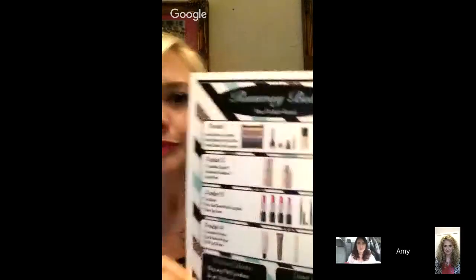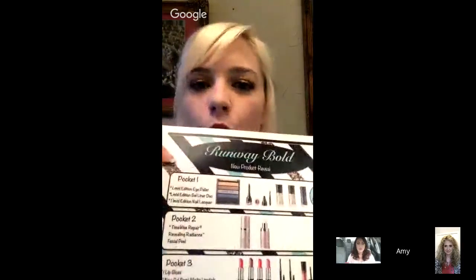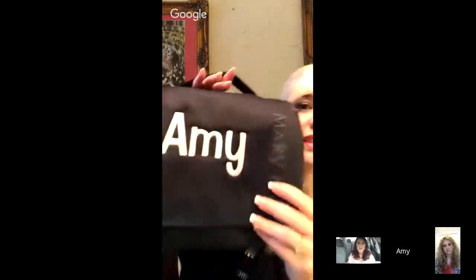And so we have an amazing sheet that your consultant will send to you with all the information. But let's talk about them. Pocket number 1, first off, what's the roll-up bag? In case you don't already have one of these from your consultant, this is the roll-up bag.